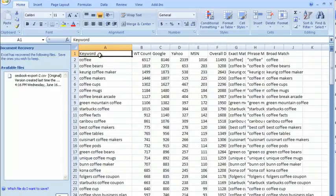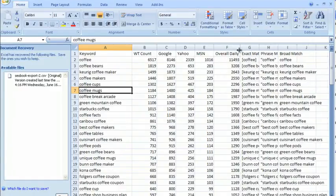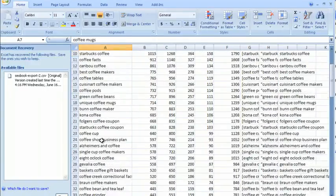As you can see we've got keywords. Okay, here's the keywords. Got coffee, coffee beans, coffee makers, coffee mugs. It then gives me the word tracker estimate per day, Google estimate per day, Yahoo and MSN per day, okay, and then it gives me the overall of these per day, okay, daily overall.